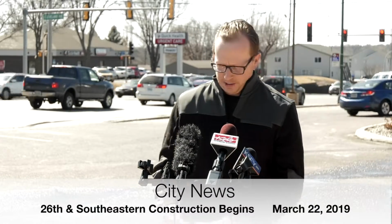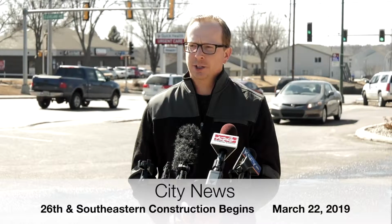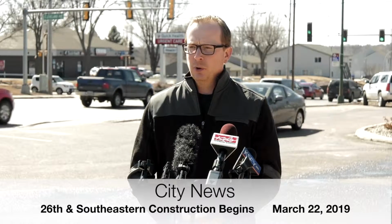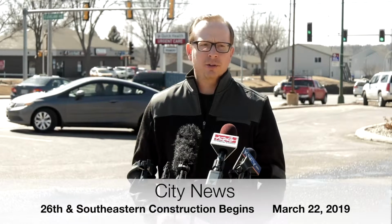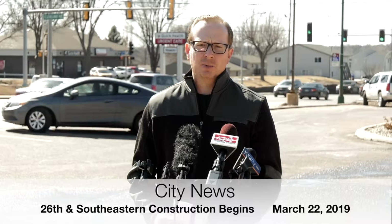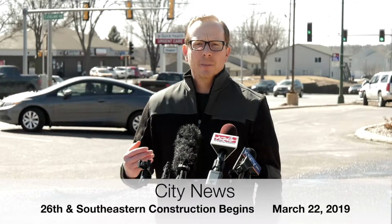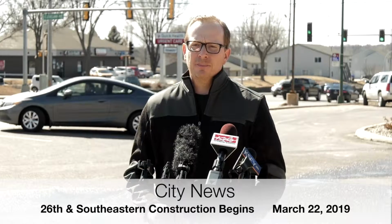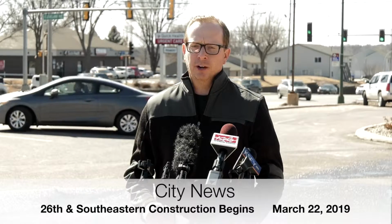Over the course of this project, traffic capacity is going to be restricted in this area. We're going down to one lane in each direction, and so there will be delays. We encourage drivers to look for alternate routes during construction. Some of the suggested routes are 12th Street and 57th Street to go east to west, and also using Sycamore and Cliff Avenue to get around.